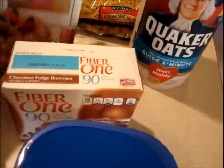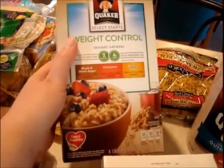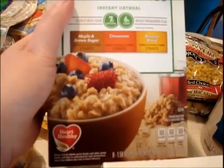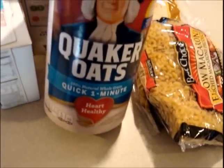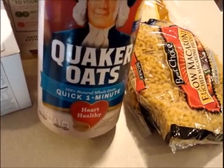Weight Control. I got the Weight Control Quaker oatmeal, and it's maple brown sugar, cinnamon, and banana bread. And it's instant oatmeal. I got the instant Quaker oats. There were some apple muffins, a recipe for that I was going to make, and it called for this.